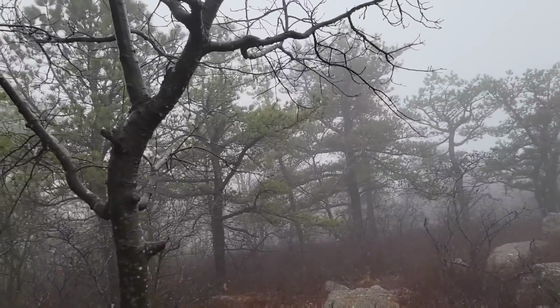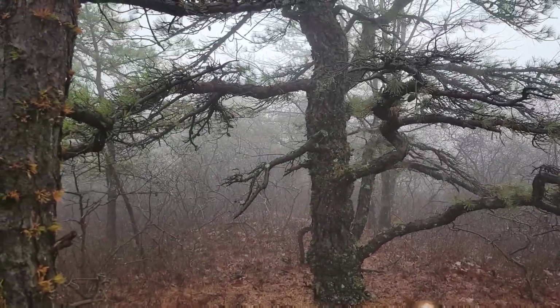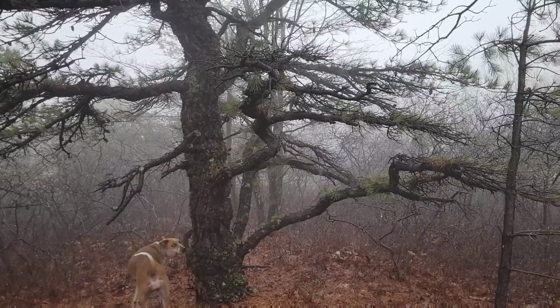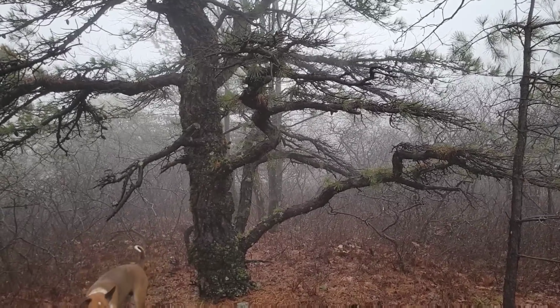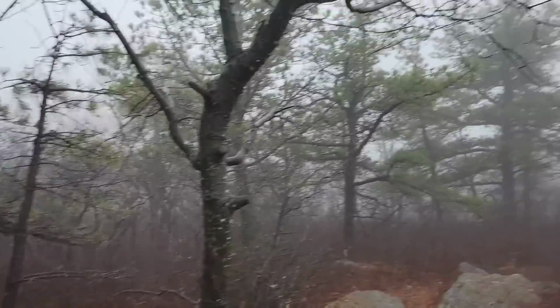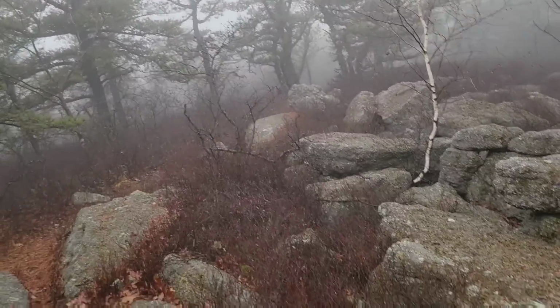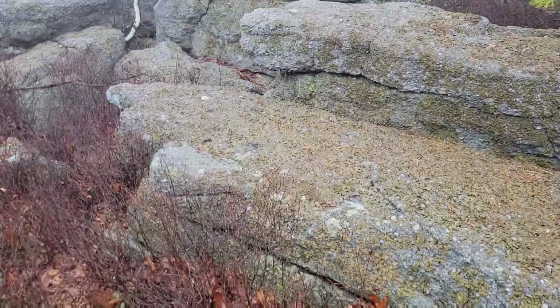Oh, wow, beautiful. Look at just the pines. Oh, man, and that is a really old pine. Look how gnarled all the branches are. That's probably gnarled like that from the wind. So, yeah, Bailey's checking it out. But, yeah, I like this area. This is a great spot. All the rocks.